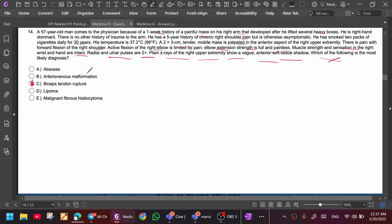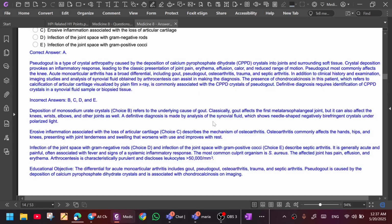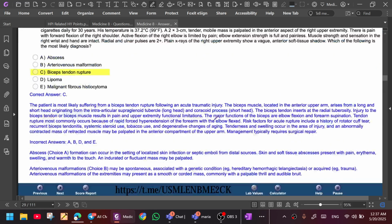Section of the right extremity by pain. Okay. Ready? Yes.